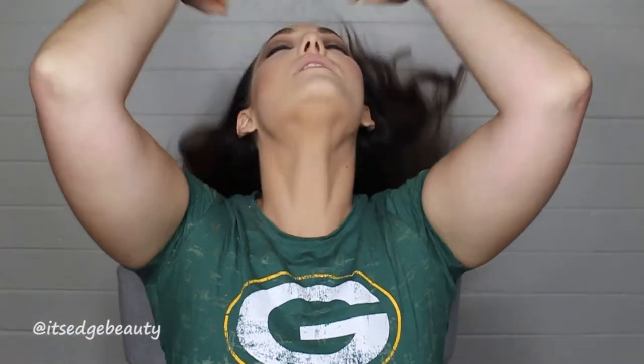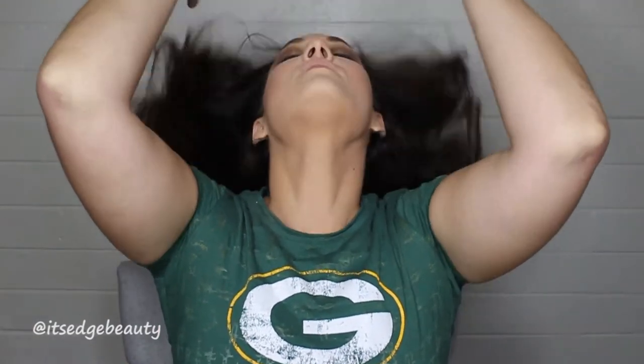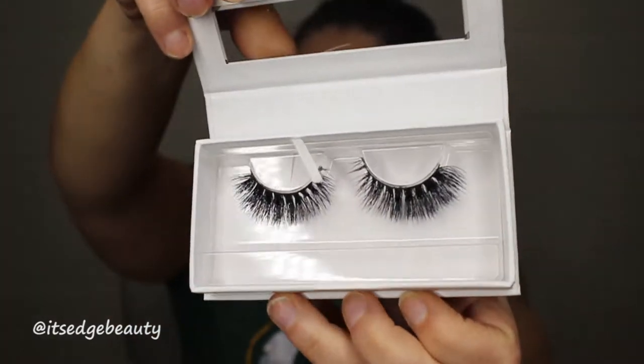Shake that in a little bit. Like to toss it around. Get that real nice and in there. And then I do like to let it soak for a minute. So we will go back to the face. Actually, I'm gonna put on some mascara. Throw on my falsies. Okay, and then I'll be using the Sophie Bella lashes in Malibu.